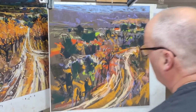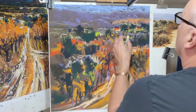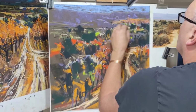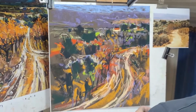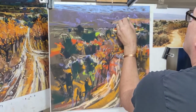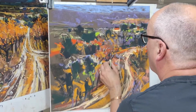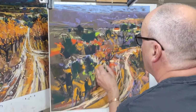Keep my marks kind of bold, kind of loose. There are little details that you can just put in which just suggest; you don't have to say everything. Just say enough, you know. The skill is knowing how much to say. That is the tricky bit, I admit. It's like knowing when to stop.